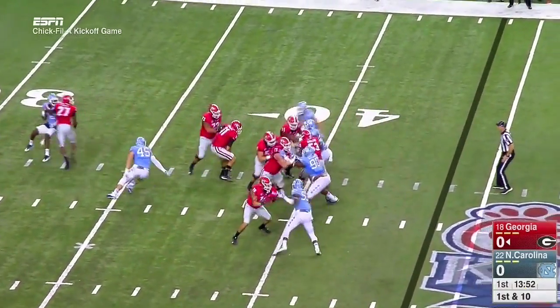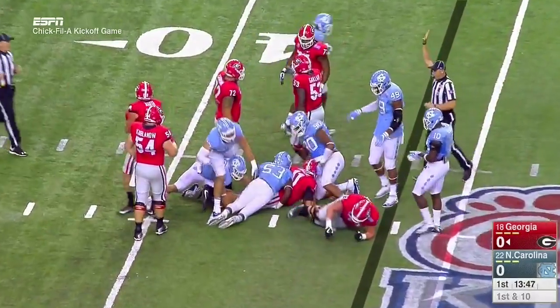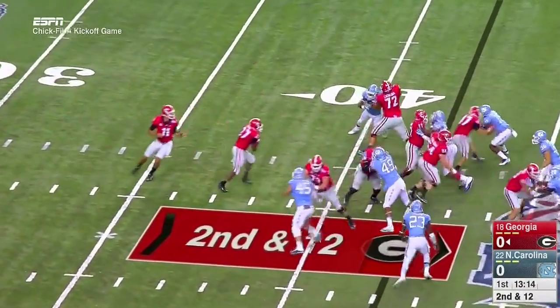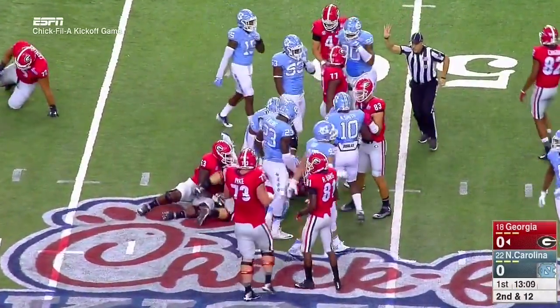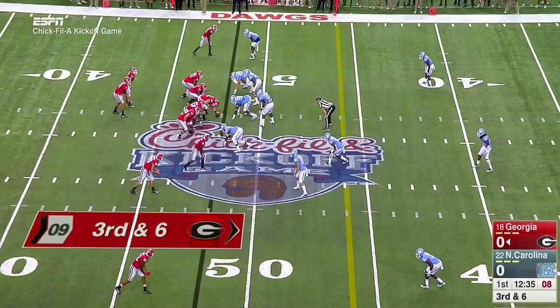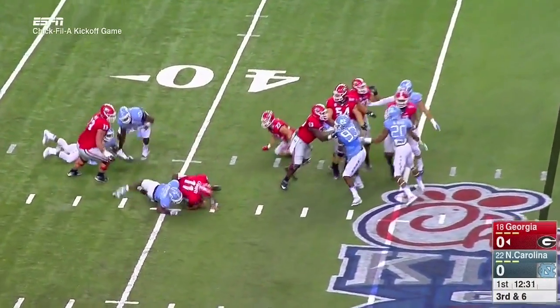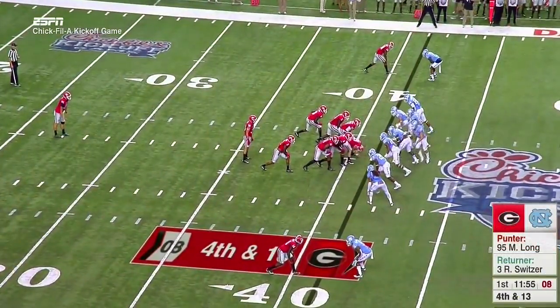Chubb now picks up the blitz. Lambert, though, has the rest of the pocket collapse. The heels get there, and they've got their draw play to Chubb, right up the gut. And it will be 3rd down and about 6. Carolina brings another blitz, untouched off the edge. Down goes Grayson Lambert for a 2nd time. Well, he's got to see that corner pressure.